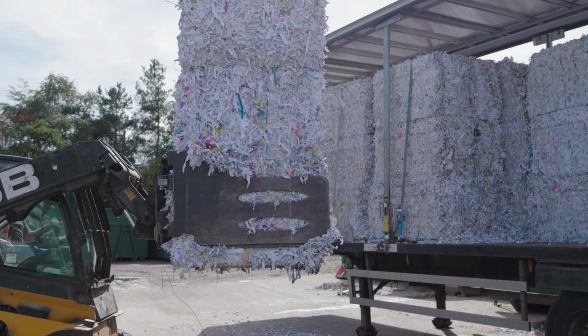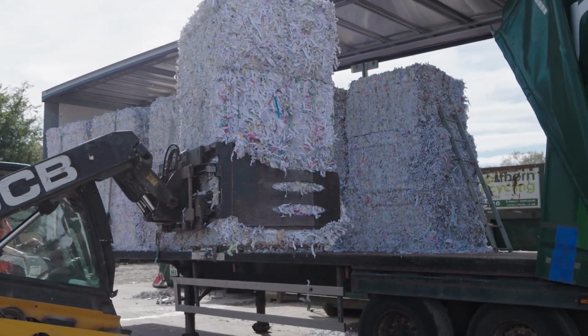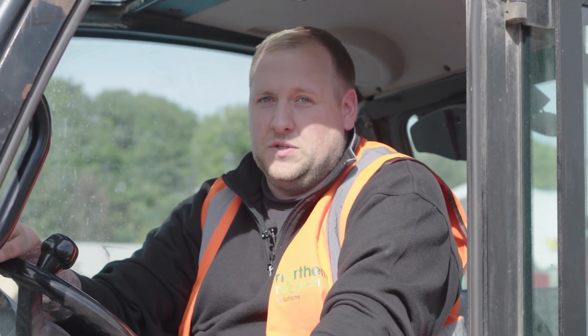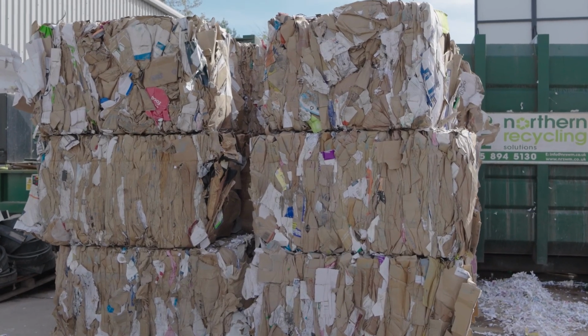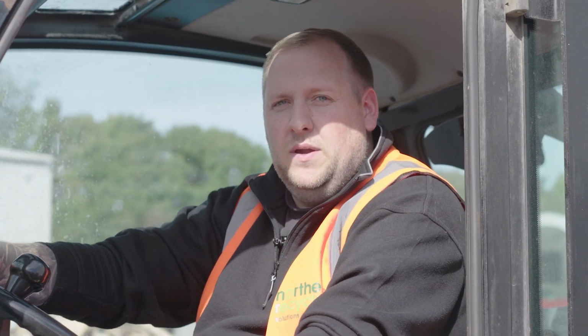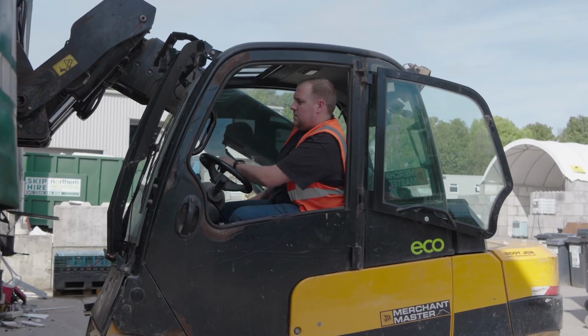My name's Chris, I'm the site manager here at Northern Recycling, and I'm currently loading a trailer with shredded confidential paper and cardboard. Once this paper gets down to the next user, it gets sent away and becomes toilet roll, and the cardboard is reprocessed to become cardboard again. So every load of bales that we send away is around 28 tons.